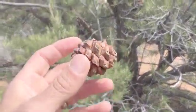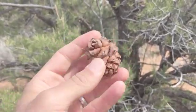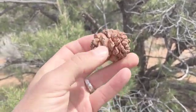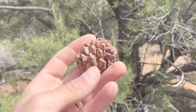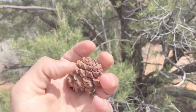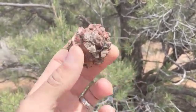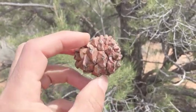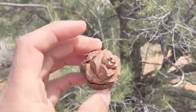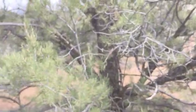In a spruce, the cones are narrower and the scales are really papery. In a pine, the scales are pretty thick and woody. This is a cone that fell off the tree before really maturing. When it's mature, the scales will kind of pull back to release the seed. So this was one that fell off before its time. All right, so that's single leaf pinyon.